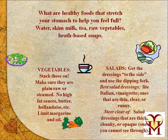As far as salads, you want to use the lighter salads, the Italian, the vinaigrette, the ones that are thin, clear, or runny. You want to stay clear of the thick, chunky, or opaque types of salad dressings. And if possible, use the salad dressings by dipping your fork into the dressing, as opposed to just pouring the dressing onto your food.